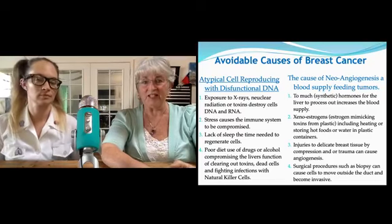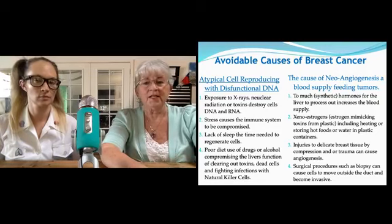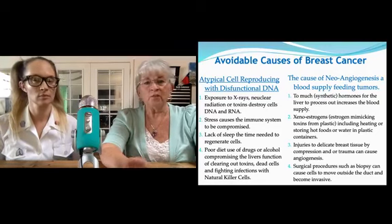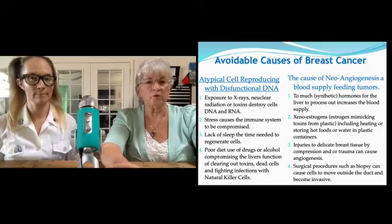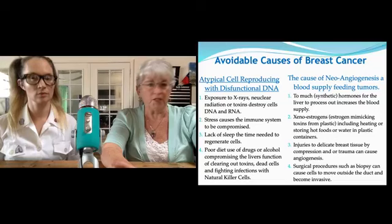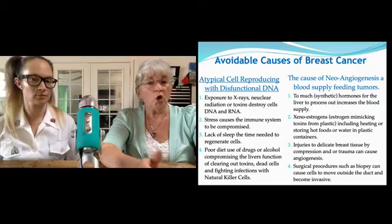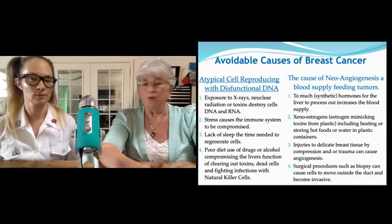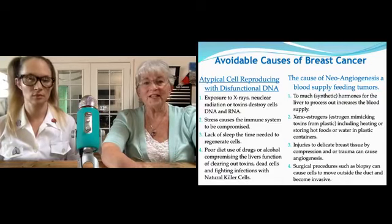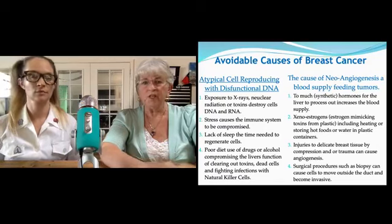40% of us have DCIS. This comes from post-mortem statistics. That's research that's been done on biopsies of people who died of car wrecks or whatever, all different kinds of things, not just breast cancer. So the things that cause those atypical cells is too much X-rays, nuclear fallout, toxins, all of those things destroy DNA and RNA and make your cells start reproducing with dysfunctional DNA.